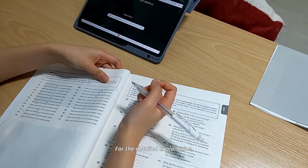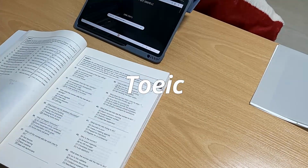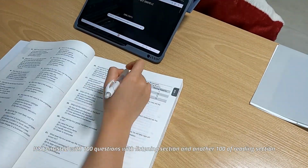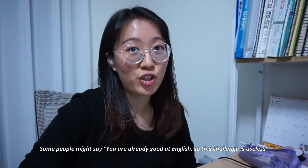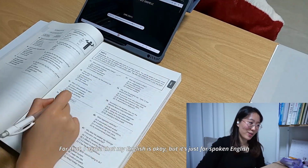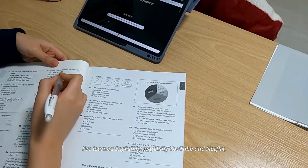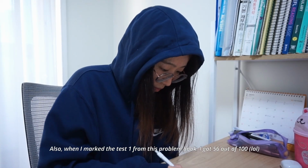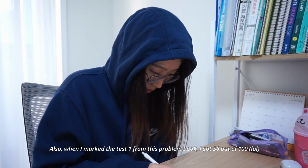For the detailed explanation, there is the most famous English test in Korea, which is called TOEIC. It consists of 100 questions in the listening section and another 100 in the reading section. Some people might say, you're already good at English, so this challenge is useless. For that, I agree that my English is okay, but it's just for spoken English. I've learned English by watching YouTube and Netflix, so my reading skills are not as good as my speaking skills. Also, when I marked test 1 from this problem book, I got 56 out of 100.